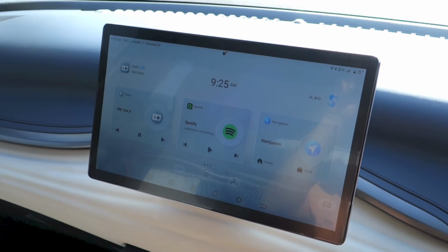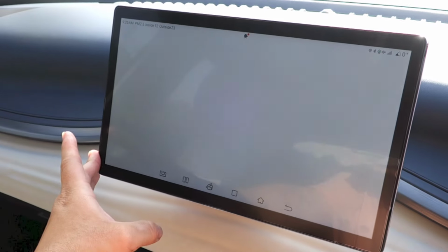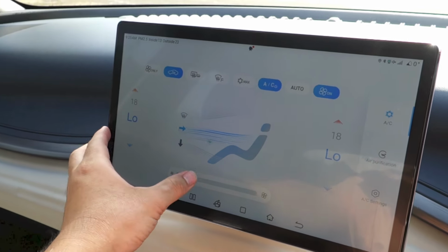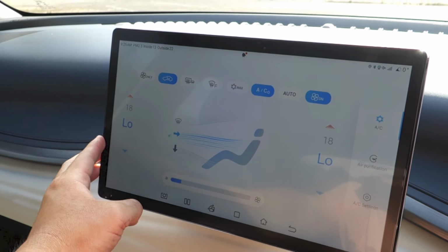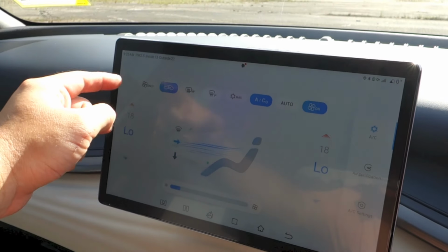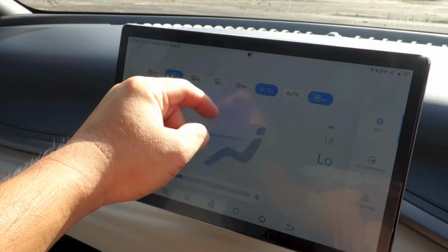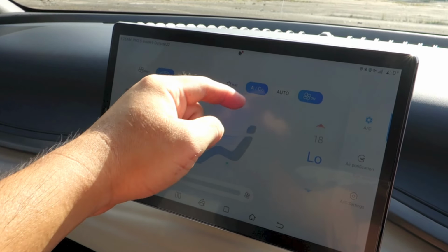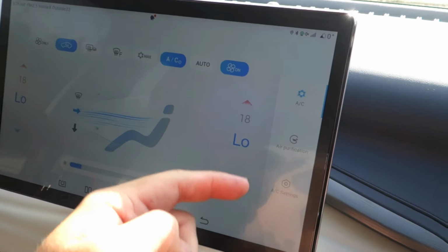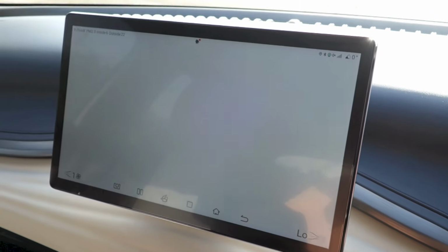Dual zone automatic climate control system. To access the climate control menu, hit the fan icon right here. And right here we are in the climate control menu. Fan speed, different modes, passenger side temperature, driver side temperature, right above, fan only, recirculation, rear defrost or heated side mirrors, front defrost, maximum air conditioning, automatic mode, fan speed on. And to the right, you can select air conditioning, air purification, and bring up your AC settings.